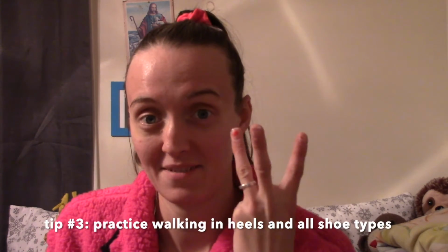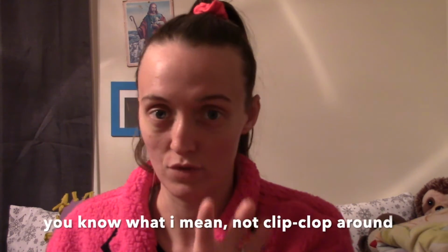So tip number 3, practice walking in heels in sandals. You may think it's really simple, but if you clop around, you know the clop that I know most of you do, because I do. So just practice walking in heels, practice walking in all types of shoes. I do a video showing you how to walk in heels, literally titled How to Walk in Heels. So if you want to watch that, I will link it in the eye, whichever corner it is.